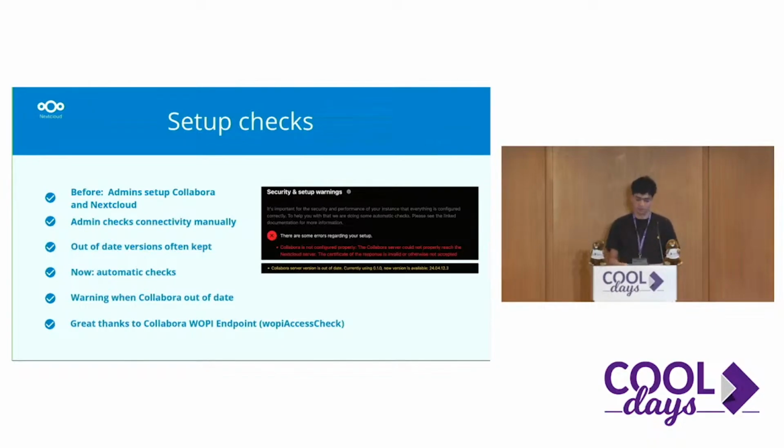And that resolves the issues I personally had when setting up all that stuff on bare metal installations where you had two servers and Collabora couldn't reach your Nextcloud instance, but you wouldn't know what's going on. Now you can go to the administration settings and see it instantly, even get notified if the Collabora version is out of date or your Rich Documents version is not correctly functioning or not matching up with the Collabora version.